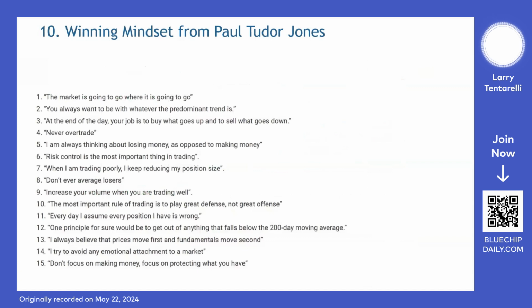Okay. So here's the thing. If you talk to most experienced traders, they'll tell you that trading is probably 60 to 80% mental. And the charts and the indicators, everyone uses something different. But I keep these in my office, and this is from Paul Tudor Jones, from his interview in Market Wizards. Just quickly, he's a billionaire and he became a billionaire from trading. He wasn't born into it. He was a self-made guy. But if you look at these things, the market's going to go where it's going.